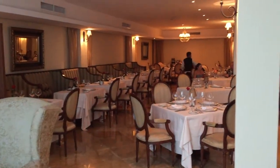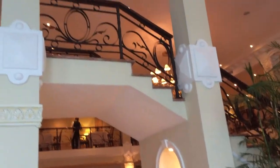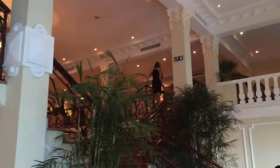And this is La Alsace, the French restaurant. There is two floors to it. You can eat downstairs or upstairs. We're in the French restaurant in the Valentin Imperial Maya, in the Riviera Maya. What I'm enjoying the most right now is the music. Yeah, very pretty background mood music. It's French. It's a very pretty restaurant too.